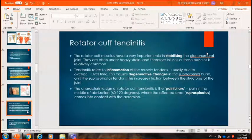Another injury that can happen around this area is rotator cuff tendinitis. Because the rotator cuff muscles are important in stabilizing the glenohumeral joint, when you move the joint a lot, it can put strain on or inflame the muscles here as well. So which are the rotator cuff muscles? And how would you know that someone has rotator cuff tendinitis?